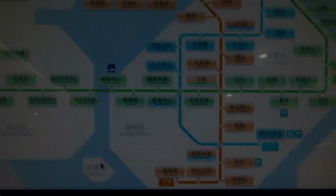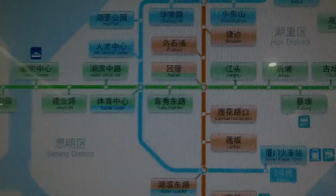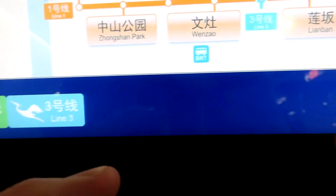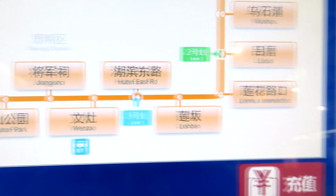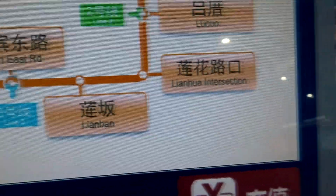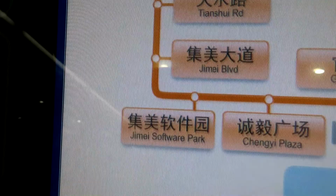So if you're in China, I highly suggest that you try the subway system. It's super easy to use. So right now we are at Xiamen Road, and what we need to do, whoopsie, is hit line 1 because I didn't want to go to Xiamen Road, but there is a stop I want to go to get to my favorite Chinese restaurant, and that is Lianhua intersection. And you'll notice that the subway stations are in both English and Chinese, which makes it very helpful.